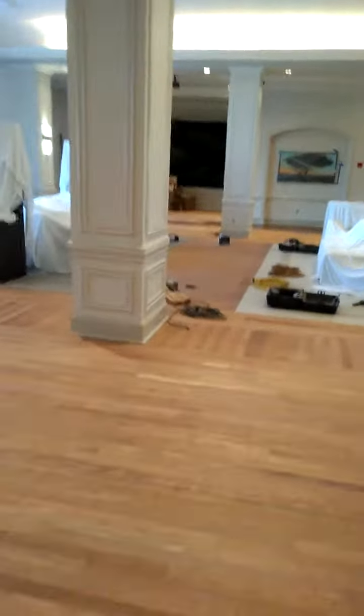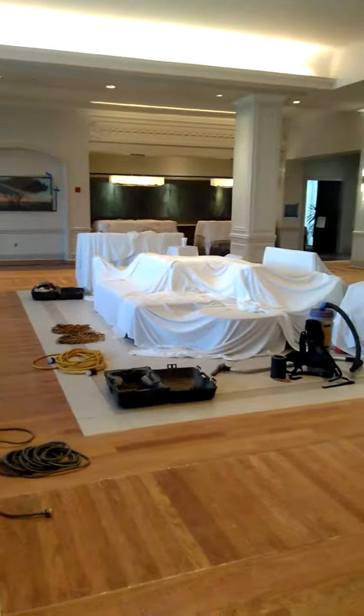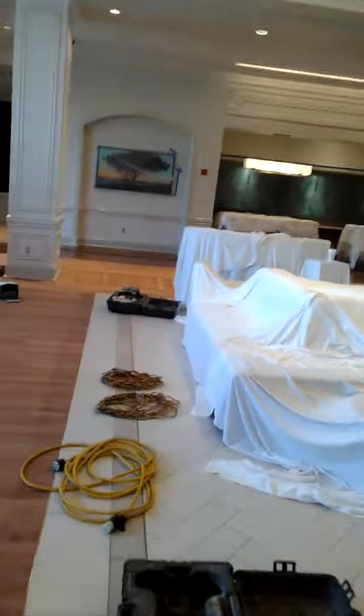This is the main entrance area. This is the front door entrance. Front desk area. Another front desk area. And I'm working towards another area. Got a really cool plant wall over here. Front desk area.